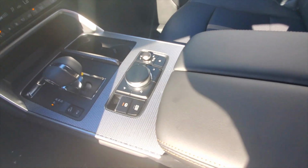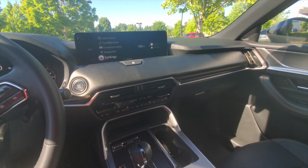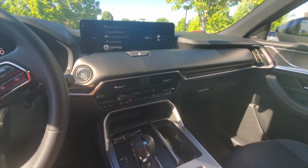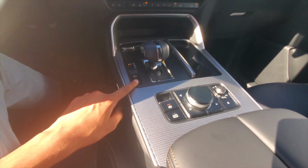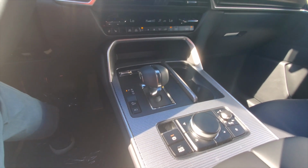Overall, I really like the practicality of this cabin. Very simple, and it just gets things done. I think it looks beautiful as well. And yeah, there's also a couple of features I want to highlight. I'll do that in the following clips. That would be the camera system as well as the drive mode. So I'll go ahead and highlight that.